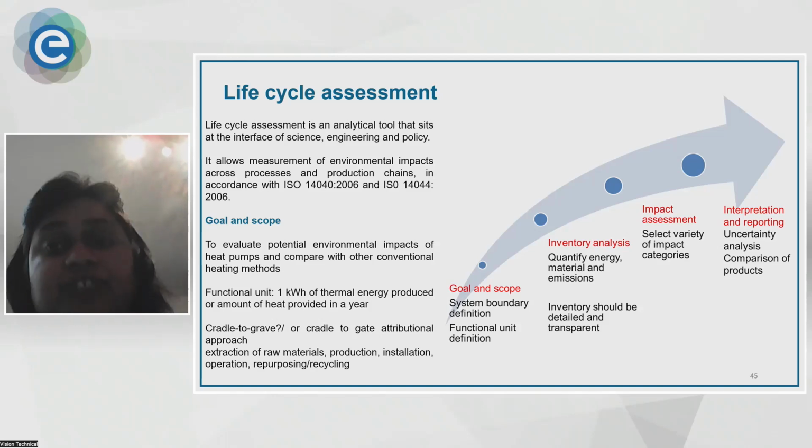The 4 stages of life cycle assessment include goal and scope mapping, which is: what system boundaries are we studying? Are we going to study cradle to grave or cradle to gate, or are we studying consequential approaches? What will happen if end of life management is not included in the studies, or what if it is included? So the first stage itself includes system boundary definition, where we should define how much of the impacts we should be studying, and for what processes.